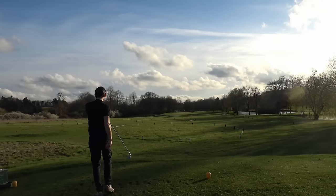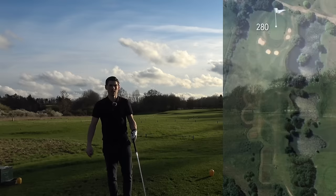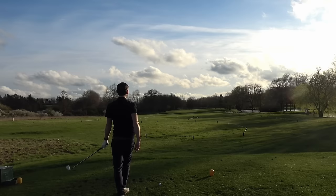13th hole, par three. 170-odd yards. We've got greenside bunkers. Got a 7-iron in hand. I think we go for a 6-iron and hope that we can hit this 6-iron well, which hasn't been happening recently. But there's a first for every time. So, come on. Beyond those bunkers, let's go.